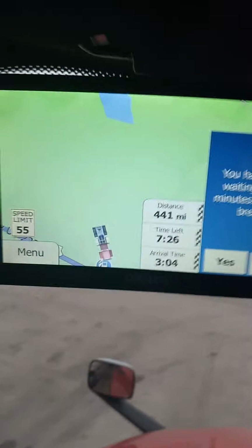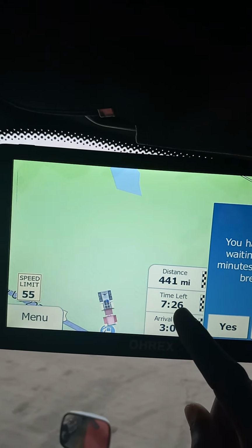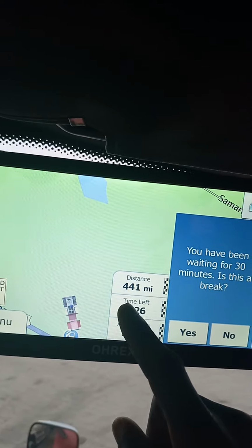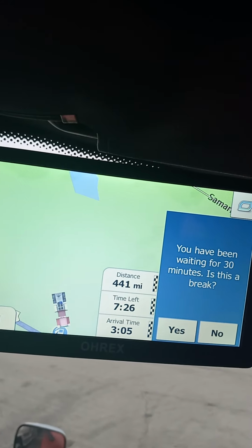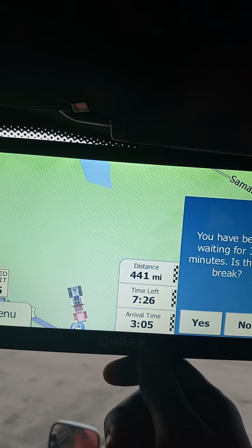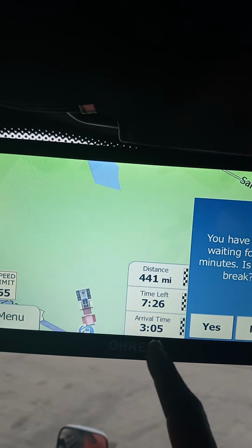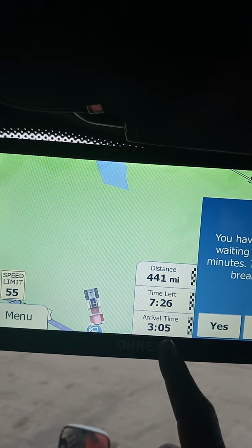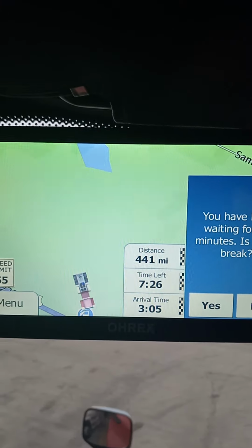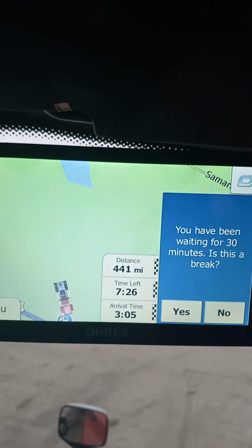I saw it pop up on the screen and I'm like, I'm gonna just shut down, because I still have another 7 hours remaining on my trip. 7 hours 26 minutes. I got a distance of 441 miles to go, and this is the time it's estimating that I will arrive, which is not going to be correct, because this time is going to keep going up more and more as we sit here just waiting. So that's another thing that you can use to manage your time too.